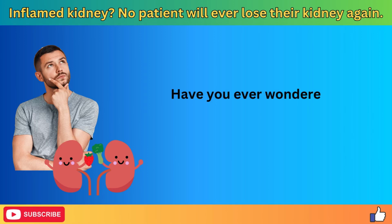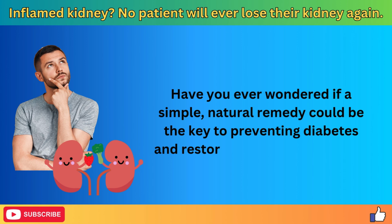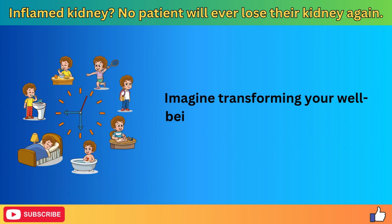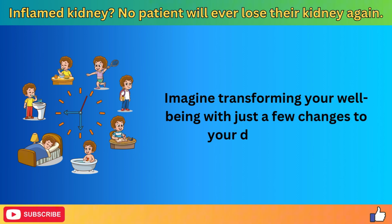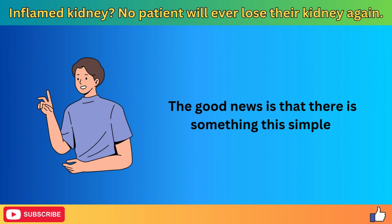Have you ever wondered if a simple, natural remedy could be the key to preventing diabetes and restoring your kidney health? Imagine transforming your well-being with just a few changes to your daily routine. The good news is that there is something this simple.